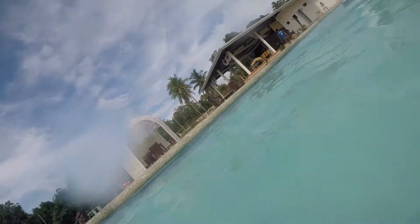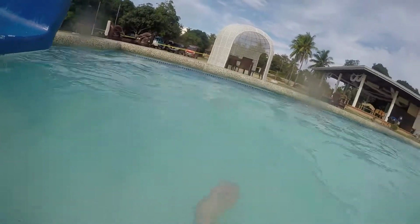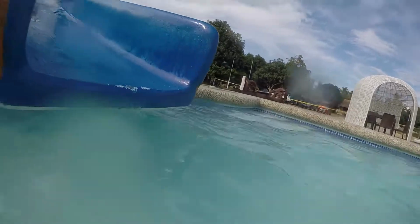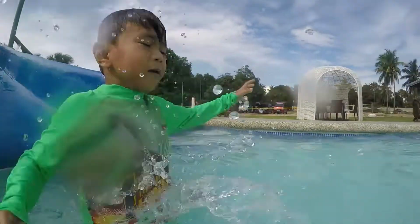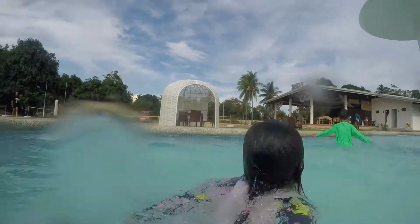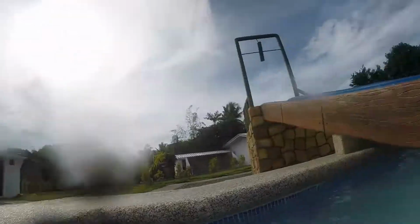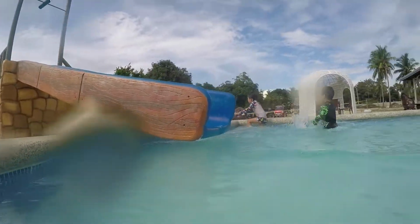That was a fun one, ain't it? Here comes JJ! Boink! Ta-da! The kiddie pool is pretty nice. It's only about maybe 2 feet, 2.5 feet, but it's nice. It's got a little bitty slide here. It's a very easy angle for the kids.